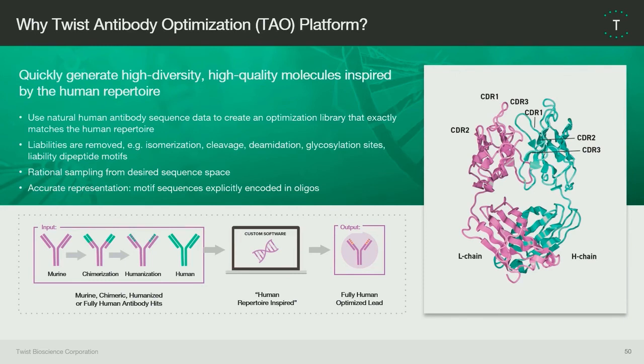As I said, we use our amazing library platform coupled with some software that we've created to enable us to both humanize and/or affinity mature any antibody sequence that people give us. And so this is an amazing platform where we can shuffle natural human diversity that's similar to your particular sequence. And I'll show you in a second how we do that.